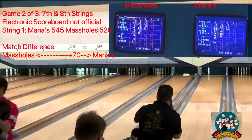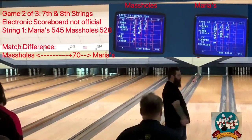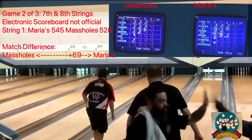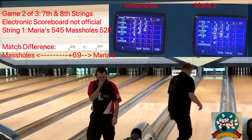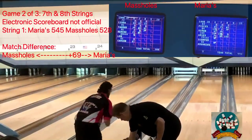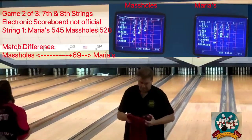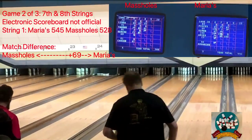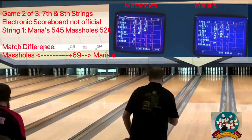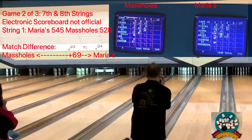And there's a spare. For Nick Leach, they needed that one. Stop the bleeding. 95 in the ball through eight. Nine for Chris Harris. 103 after eight. 440, 388. 69 pin lead. 69 for Maria Subs in the second of three here at the U.S. Invitational. Quarterfinals. Winner obviously will go to the semifinals. We'll have that for you live here at Lita Lanes in Nashua. And the finals right after that here.